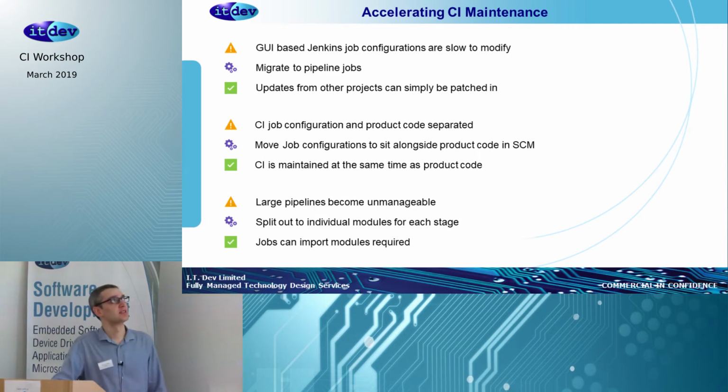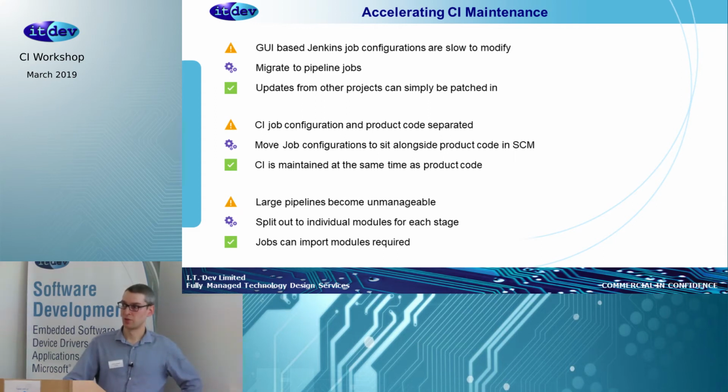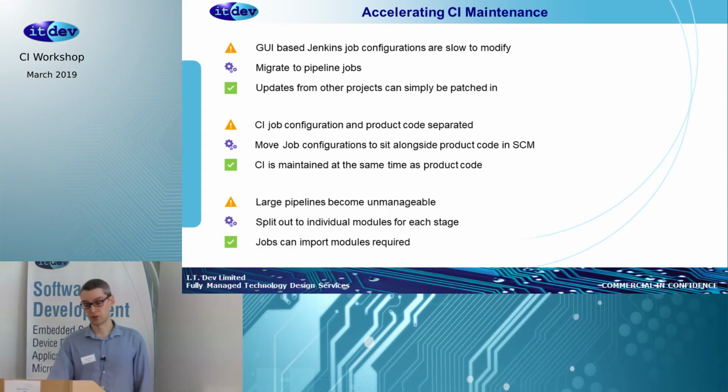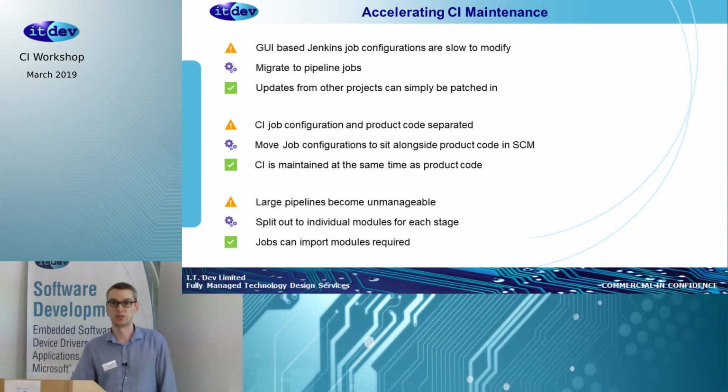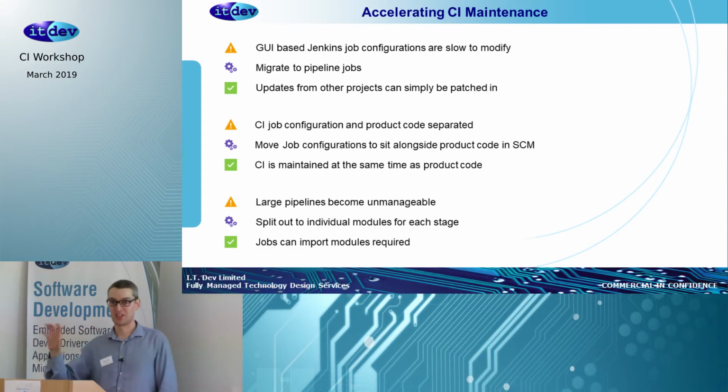Now, for those familiar with Jenkins, pipeline jobs came in about 3 years ago, I think, into the main Jenkins. It's probably been available as a plugin for longer than that. But what you do with a pipeline job is essentially you define it as a script. So similar to, I think, GitLab, where you would use YAML or whatever, you would use Apache Groovy script to define your job, and that would define all your stages in your jobs, and essentially it's just code. So it's code for your CI pipeline, and it's then much easier to take a one-line change from one project and patch it into all your other projects.